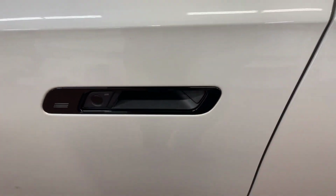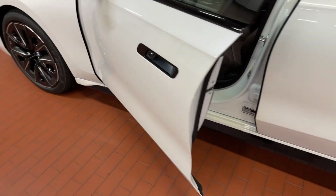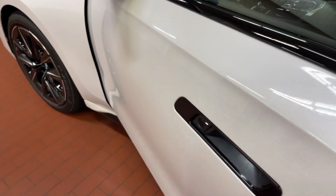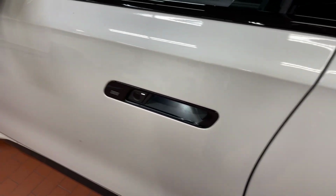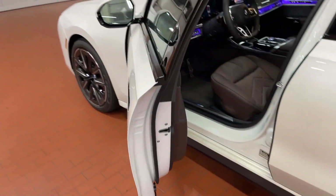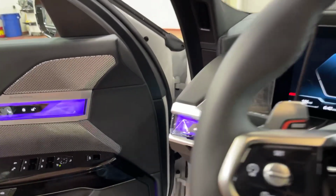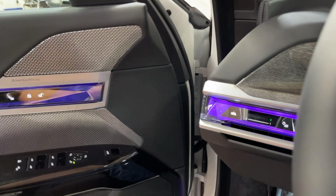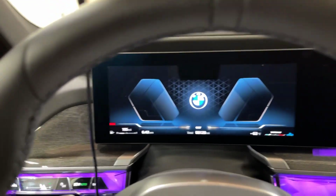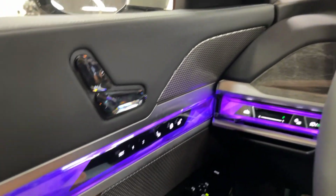Now, this is the door handle. If you press that button, the door opens. However, if I press it again, let me get that, because I was in the way of the door. If I press the door and I walk away, it'll open up just enough to get me in. I press this button, and I really don't even need to press. I just tap this button, and here it is. This is the inside.